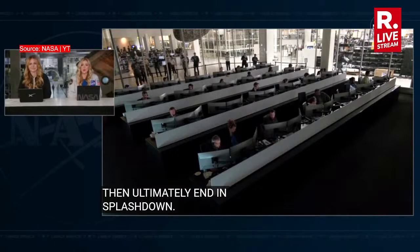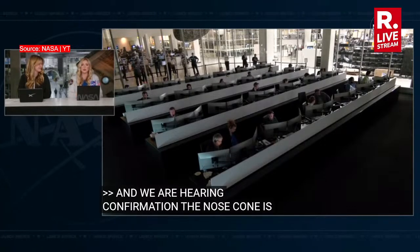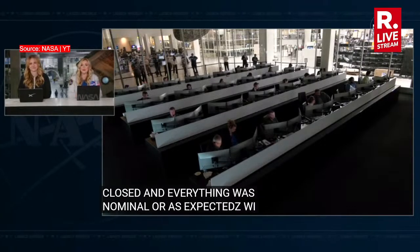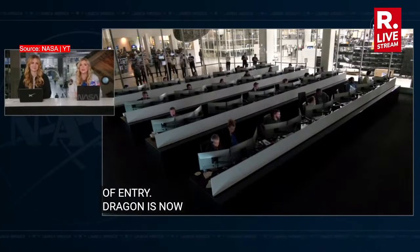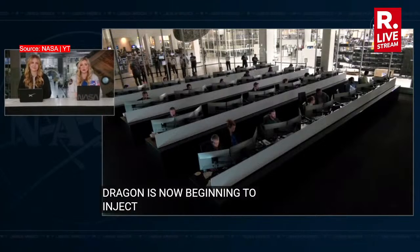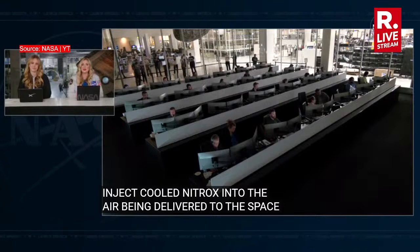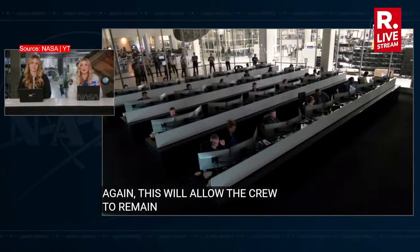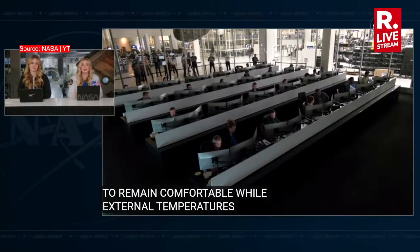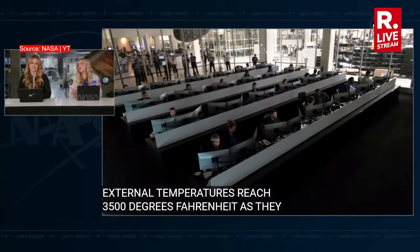And we are hearing confirmation that the nose cone is closed and everything was nominal, or as expected, with that closure. So as we begin the second half of entry, Dragon is now beginning to inject cooled nitrox into the air being delivered to the spacesuits worn by Nick, Sunny, Butch, and Alexander. Again, this is what will allow the crew to remain comfortable while external temperatures reach 3,500 degrees Fahrenheit as they re-enter the Earth's atmosphere. So the heat shield is pointing forward, leading Dragon to the landing site.